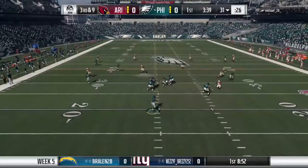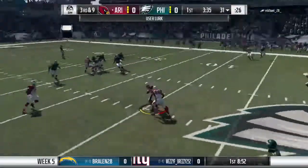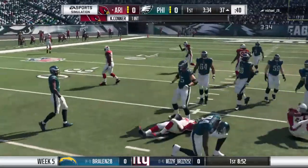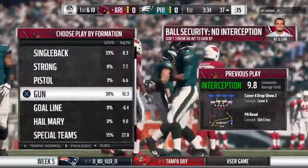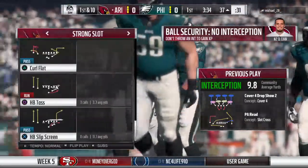Now it's Wilson. Looking for Landry, and it's intercepted. A great read, and it's picked off. And his guys are going to get the football at the 37-yard line. Charles, that makes now 5 interceptions in not even 5 quarters. Remember, he threw 4 picks last week.